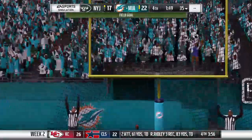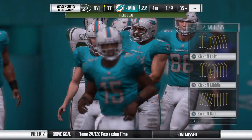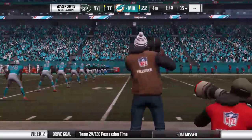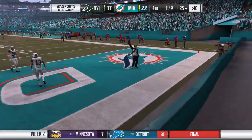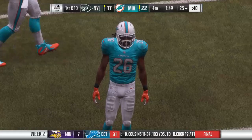Sanders' kick is good, and that will push the lead up to 5. So yet another field goal to end a drive. That has been a very common theme. He's now hit 5 of them in this game. Yeah, Brandon, as an offense, you hate that you've had to call on your kicker so often, but you have to love the fact that time and time again, he's come through.